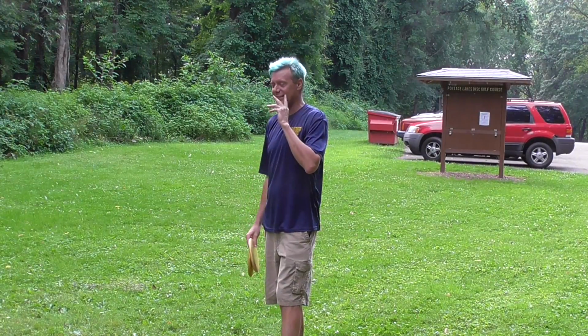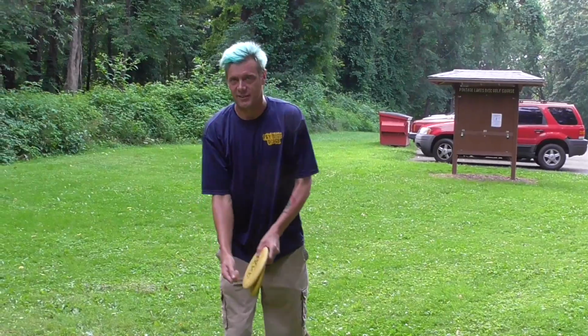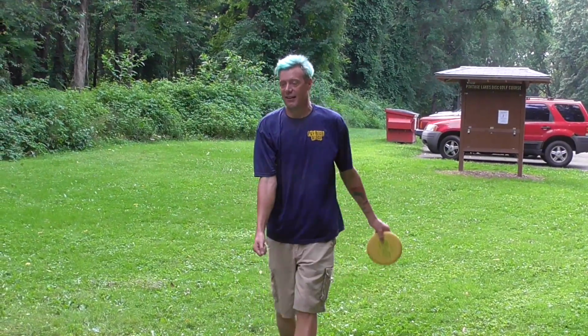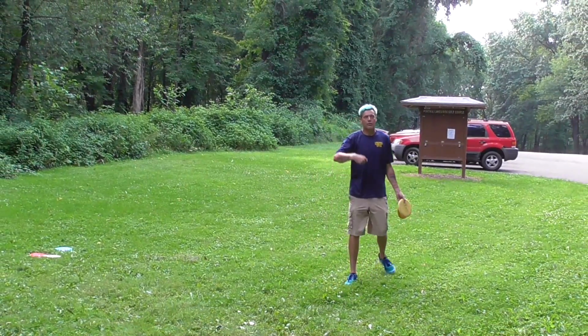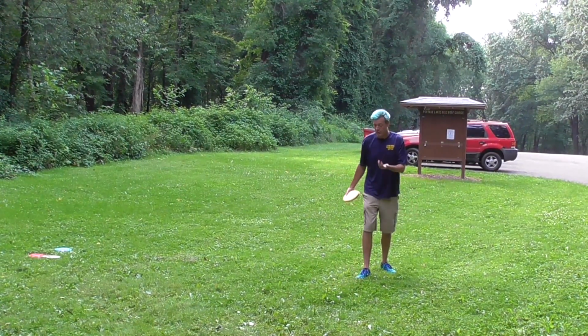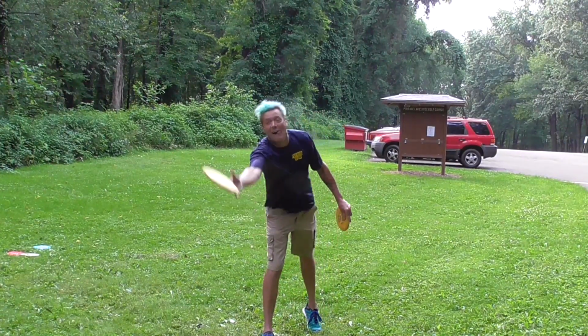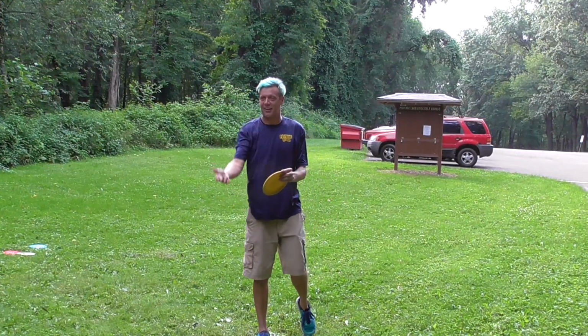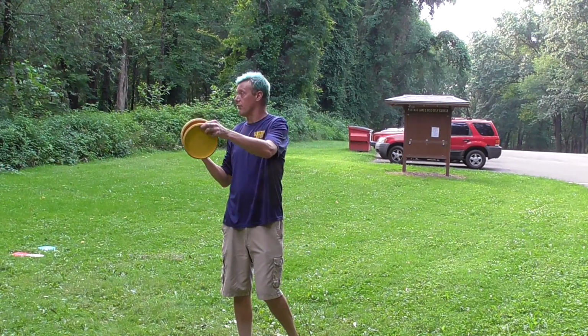I should point out, I said spin putts. Push putts only work to a certain distance. At a certain distance, you can't get to the basket without putting some wrist on it, so at some point you are going to have to put the wrist into it. When you first start doing a push putt, your range is going to be about 12 feet, and it's going to be like a wounded duck. But if you just keep doing it, your range will get further and further.